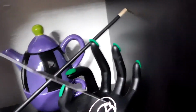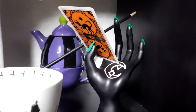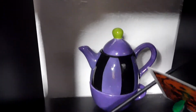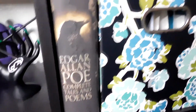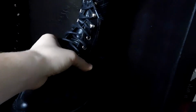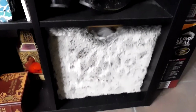I have this, again, another DIY thing I made. I had it holding a tarot card because I thought it looked kind of cool doing that. And then behind it I have my Harry Potter wand and this tea thing that I painted at a Color Me Mine studio, so woohoo. Next one is very boring. It's just an Edgar Allan Poe poetry book and then papers that you need to look at. I have my most favorite shoes displayed because I think they need to be displayed. They have little spiders inside them, and then on the top are some spider webs. I love these shoes. They deserve their own little spot, so that's why I put them there.